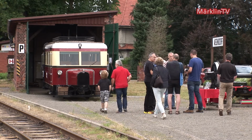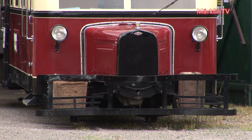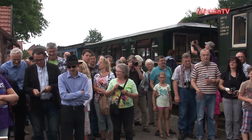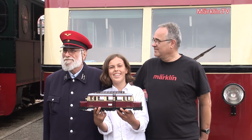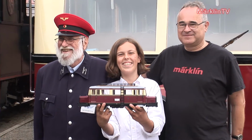Asendorf is home to a very special vehicle, a Wismar railcar, known as the Mouse among the local railroaders. The festival was also a perfect occasion for LGB to reveal their new exclusive model of this railcar. The model comes with many nice little details and will only be released as a limited edition.